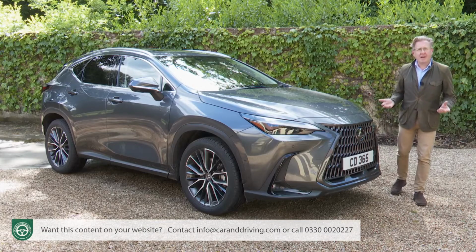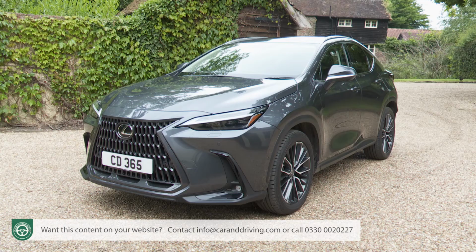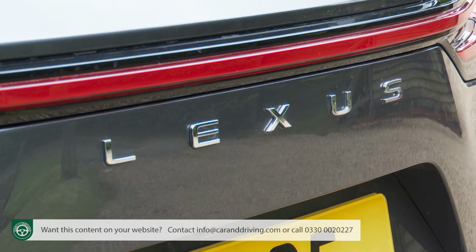Here we are at the beginning of a fresh chapter for the Lexus brand. That's how the company describes this second generation NX, a car that could hardly be more important for this Japanese maker's future fortunes.